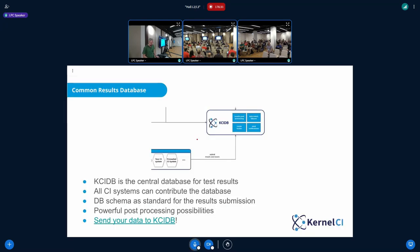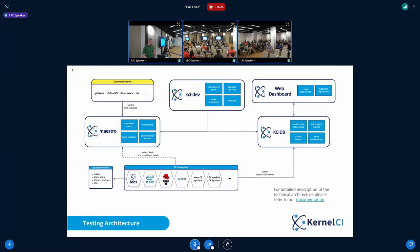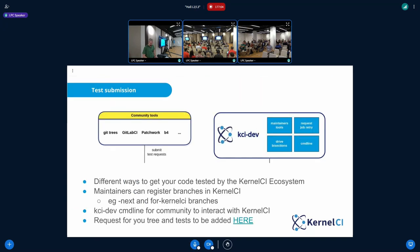So the next step here is our common database. If I go back here so we can remember everything. Submission happens here, or interactions from a maintainer community level will happen here. Maestro coordinates a bunch of the generation of test events. There is a CI ecosystem that can support listening to Maestro, independently test things, and all that lands into KCIDB. That's a lot of data, right? And moving forward again, what's happening here?